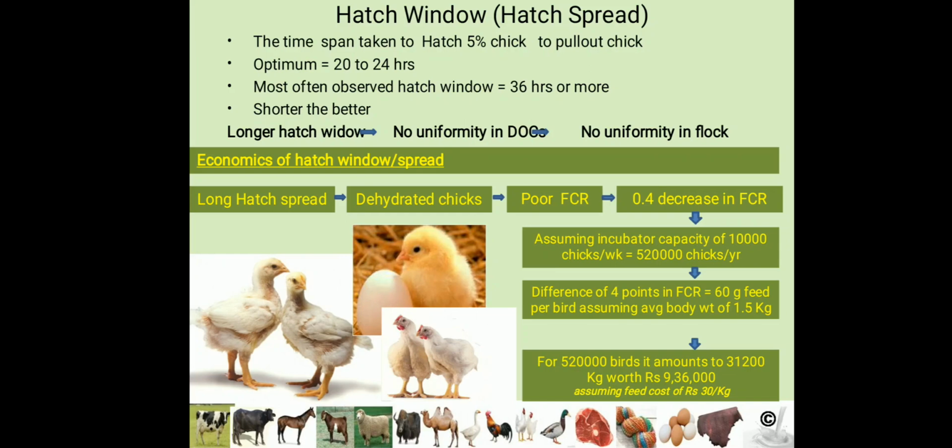Here we have tried to work out the economics of this longer hatch window. A longer hatch spread will lead to dehydrated chicks causing poor FCR. There is a 0.4 points decrease in FCR. Assuming that incubator capacity is 10,000 and chicks produced in a year will be 5,20,000, a difference of 4 points in FCR means 60 grams of feed, assuming that the final body weight of that broiler is 1.5 kg. So for 5,20,000 birds, it amounts to 31,200 kgs of feed worth 9,36,000. So this is the economic impact of this one factor, that is the hatch window.